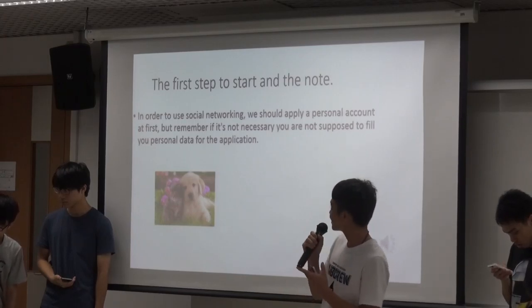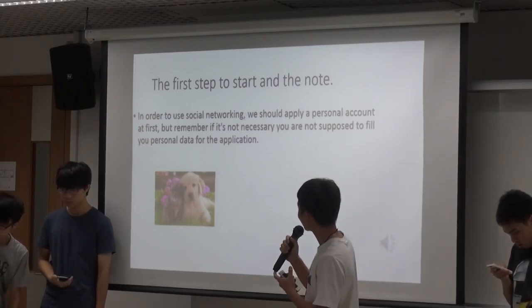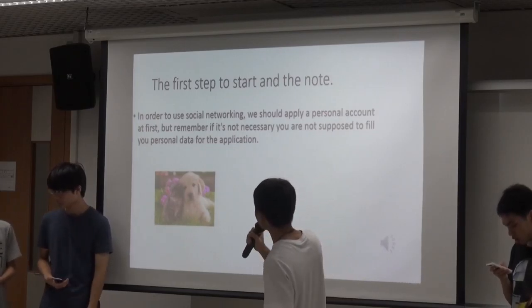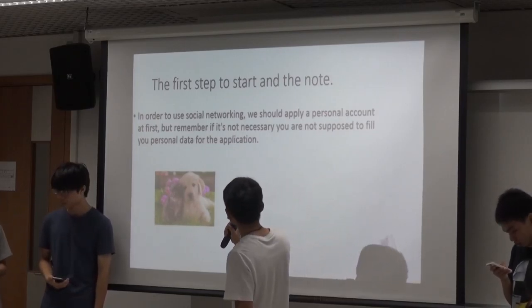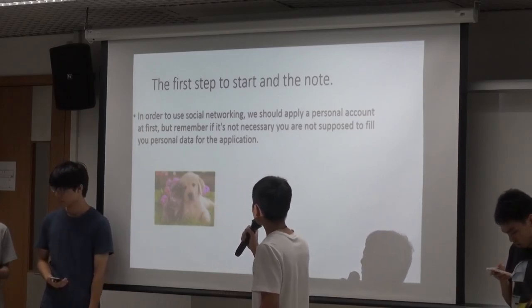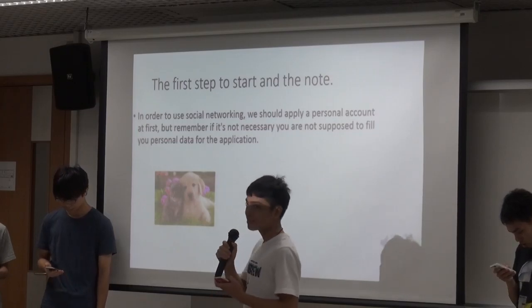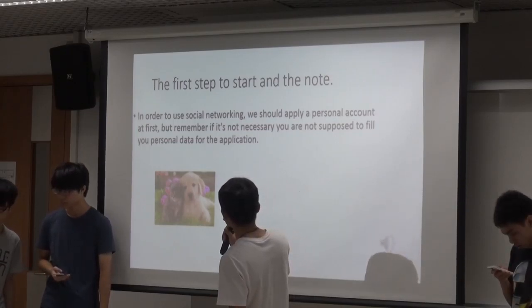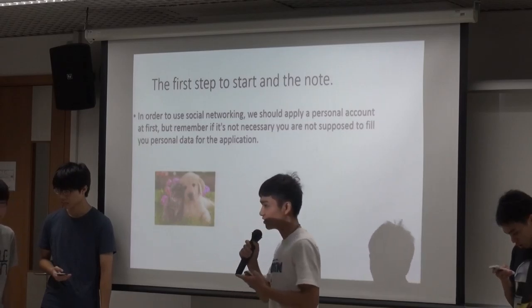To use social networking software, the first step to start, and the note I want to tell you, is that in order to use social networking, we should apply for a personal account at first. But remember, if it's not necessary, you are not supposed to fill in your personal data for the application.